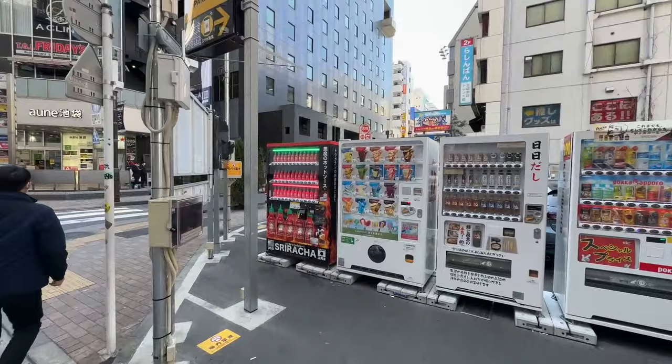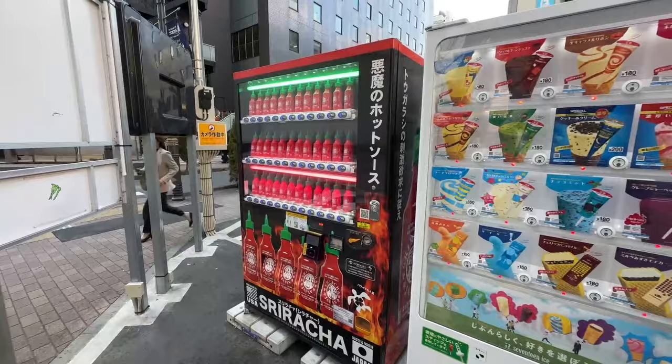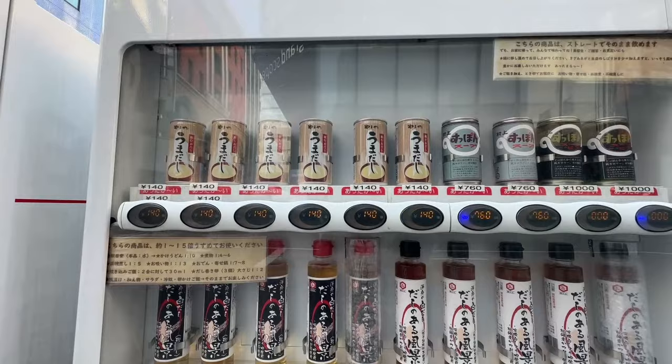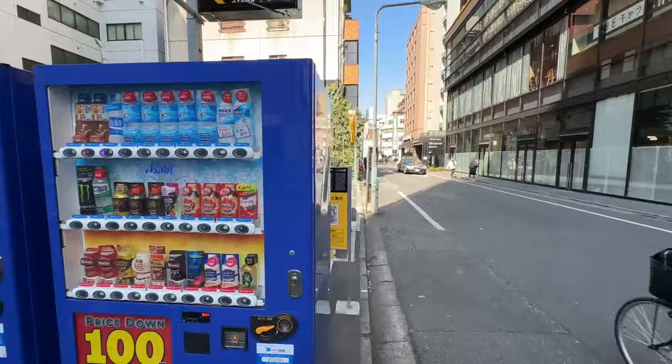So this is that hot sauce that a lot of people like, right? What is it called? Sriracha. It's interesting, 700 yen from a vending machine. I guess if you have some street food and you're like, wait, it's not spicy, oh look, let's get some spicy sauce. Seems to be the way to go. This one is dashi. What? So you can get some soup in there. Now, tourists have been known to buy this and try to drink it, so please don't. It's for cooking, which is weird that they put it there, but there you go.